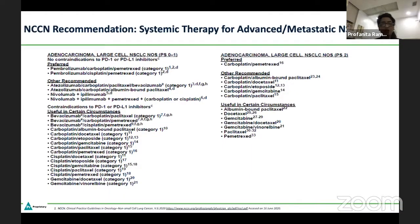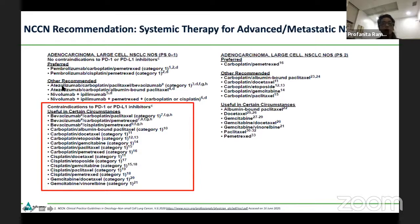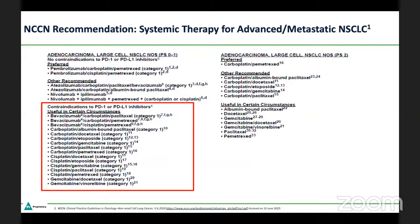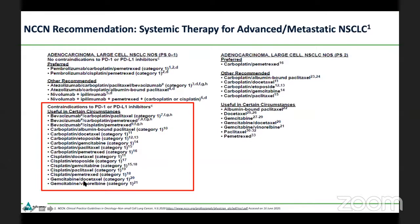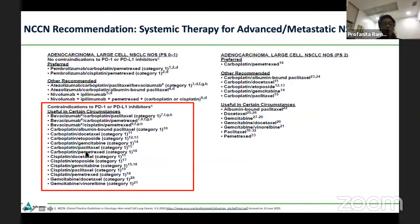If you see the NCCN guidelines of today, the approved drugs are pembrolizumab with carboplatin and pemetrexed, and pembrolizumab with cisplatin and pemetrexed, both category 1. Apart from that, nivolumab, ipilimumab, with pemetrexed or platinum is indicated, and based on the IMpower study results, atezolizumab with carboplatin, nab-paclitaxel, and bevacizumab is also approved. So these are the approvals, and if you see the heading, it covers adenocarcinoma, large cell carcinoma, and even not otherwise specified. So the whole thing forms a single group where immunotherapy has been approved in metastatic advanced lung cancer. Please do not use the other drugs. These drugs are not approved: vinorelbine, gemcitabine, docetaxel, paclitaxel.